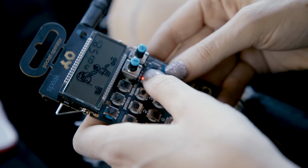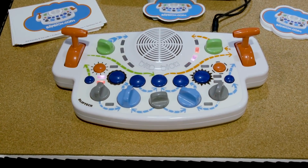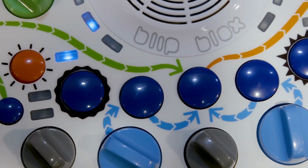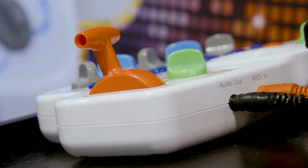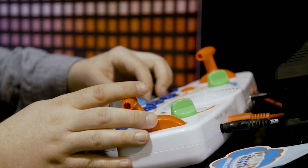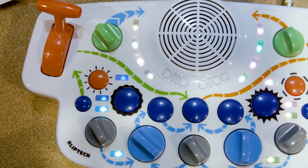Those were great. And then we also saw this little thing called the Blip Phlox, which is a synth that's meant for 3 to 8-year-olds, which is insane. And it's got these little arrows on the top that show you the signal, how it goes throughout the instrument from button to button to the eventual output. So the idea is for little kids to get comfortable with the origins of synthesis before they actually graduate to something that requires a little more precision and attention.